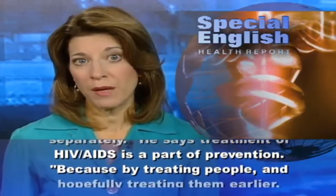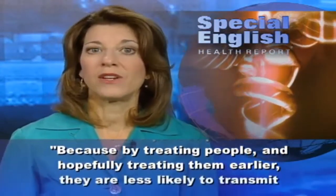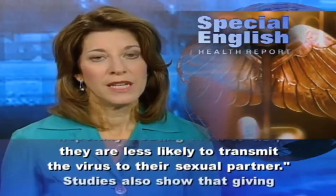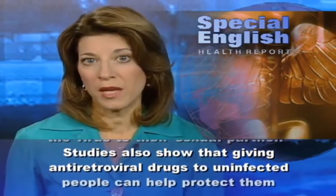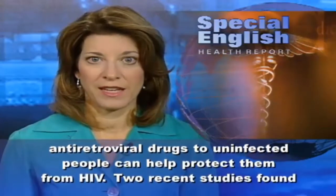Because by treating people and hopefully treating them earlier, they are less likely to transmit the virus to their sexual partner. Studies also show that giving antiretroviral drugs to uninfected people can help protect them from HIV.